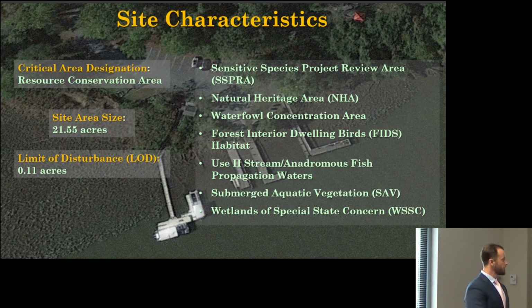We have national heritage areas, waterfowl concentration areas. There's forest interior dwelling bird habitat near the project location. Submerged aquatic vegetation in the water and wetlands of special state concern.